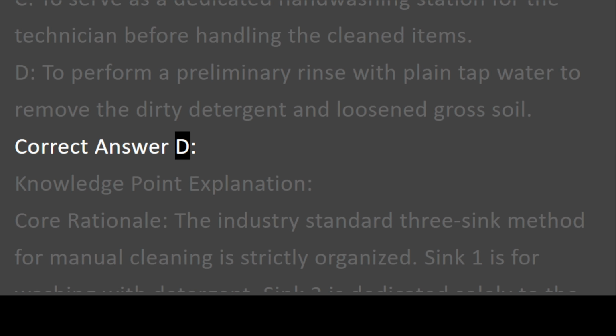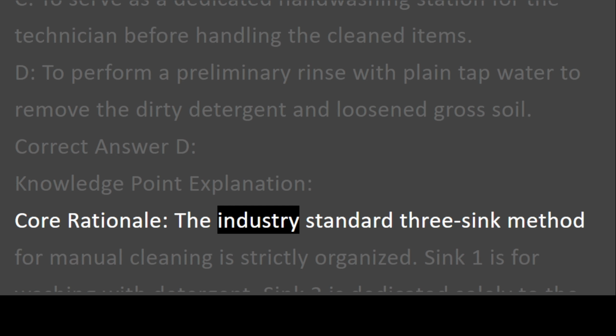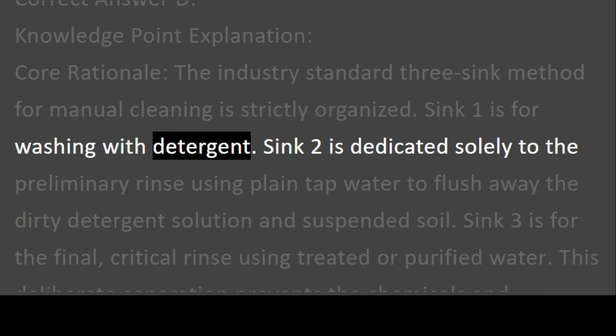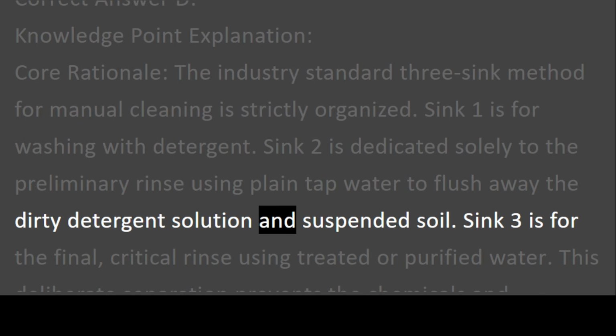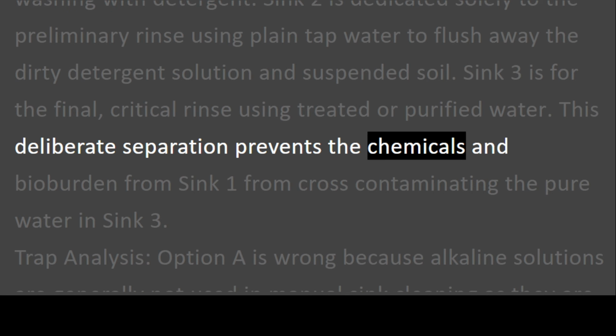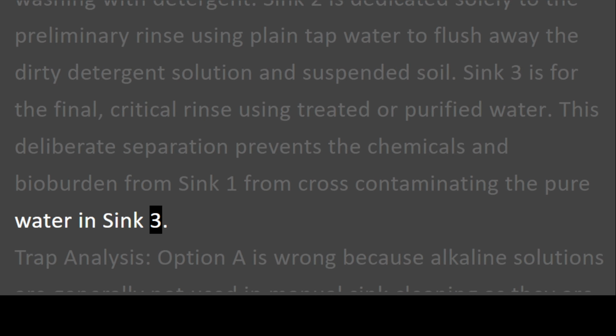Correct answer D. Knowledge point explanation. Core rationale. The industry standard 3-sink method for manual cleaning is strictly organized. Sink 1 is for washing with detergent. Sink 2 is dedicated solely to the preliminary rinse using plain tap water to flush away the dirty detergent solution and suspended soil. Sink 3 is for the final, critical rinse using treated or purified water. This deliberate separation prevents the chemicals and bioburden from Sink 1 from cross-contaminating the pure water in Sink 3.